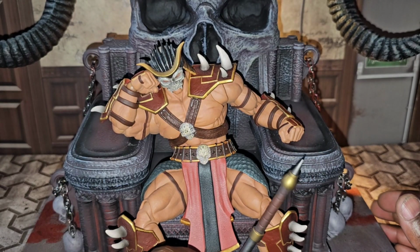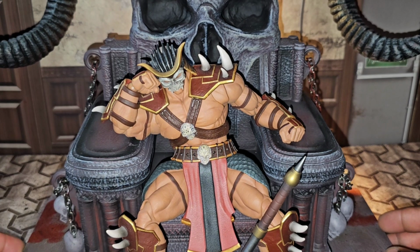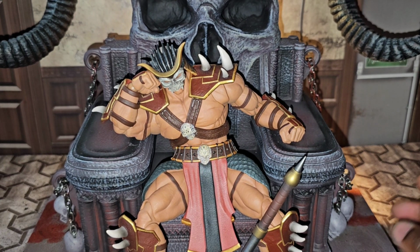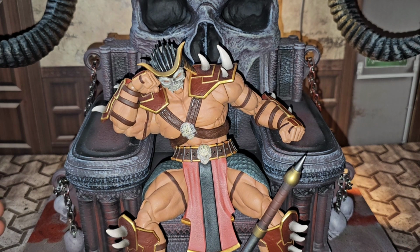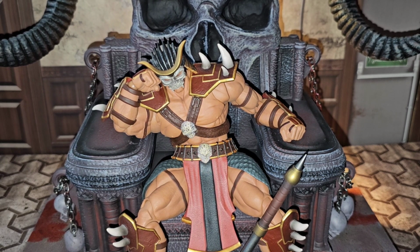And man, to have this dude in the collection, seeing that Storm Collectibles is not making any more Mortal Kombat figures, I'm just so lucky that I have Shiva, Goro, and also Shao Kahn. The deluxe version is just freaking awesome. So grateful to have these figures in the collection. So let's take a look at some more figures that we picked up for the last month and a half.